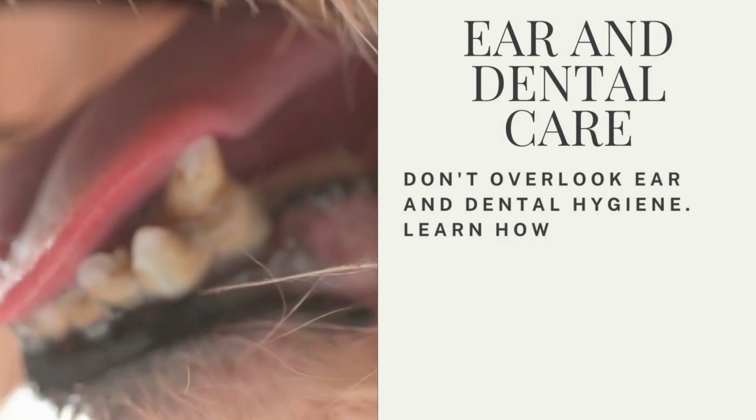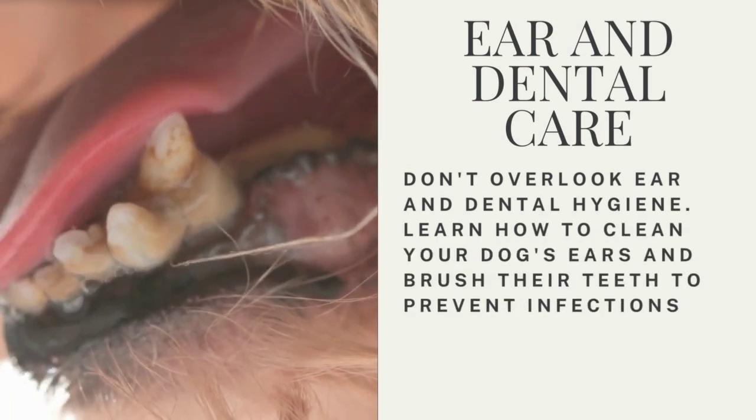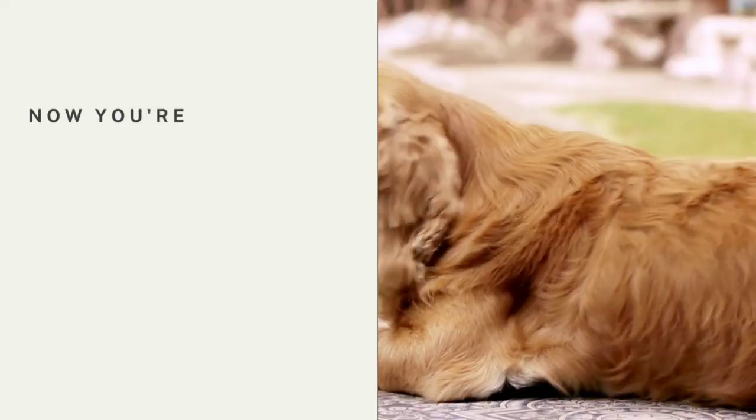Don't overlook ear and dental hygiene. Learn how to clean your dog's ears and brush their teeth to prevent infections and keep their breath fresh.